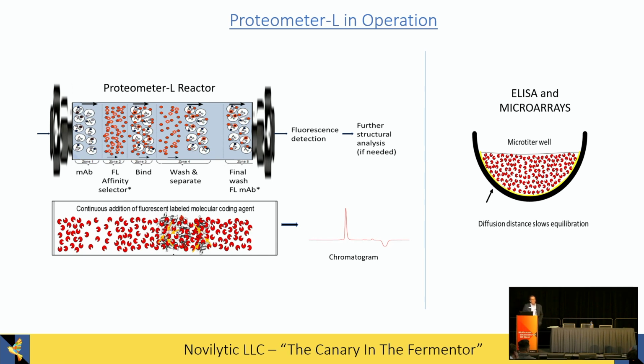Essentially, unlike the ELISA and the microarrays where you have this diffuse difference and the equilibrium, what you're doing in the whole process is the affinity selection, the binding. You're doing some washing and separating in that reactor, and then a final wash without protein A and without any type of digestion happening in the process itself, and you get very, very quick results. Essentially, you could probably say that this is like a new ELISA, right? It's a sandwich assay that's happening in a chromatography column.